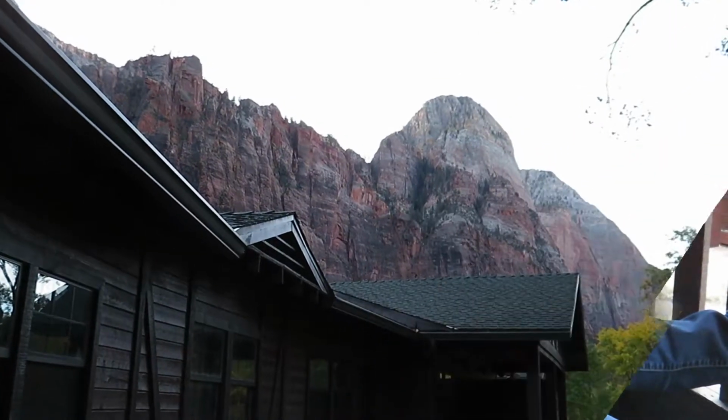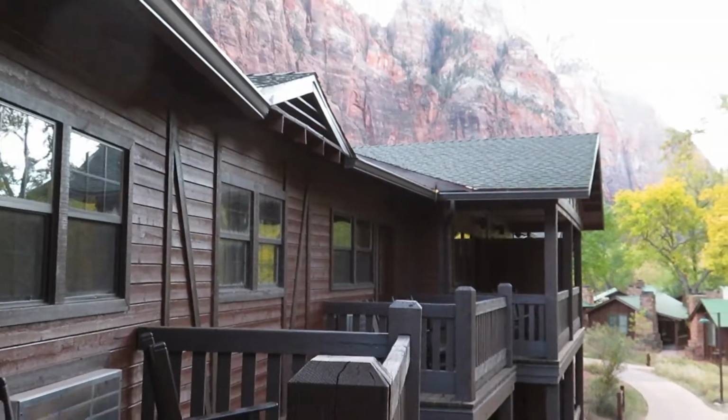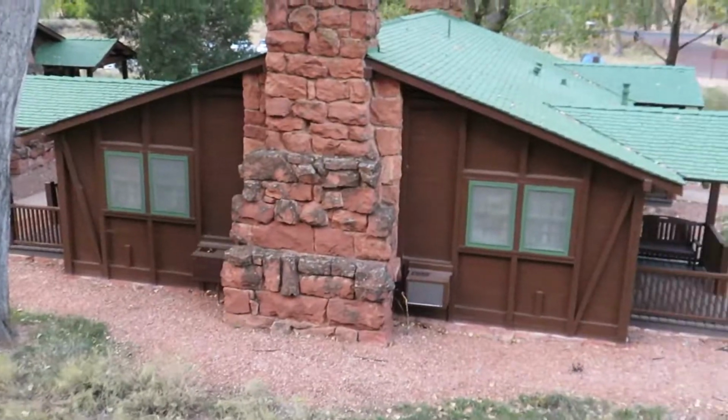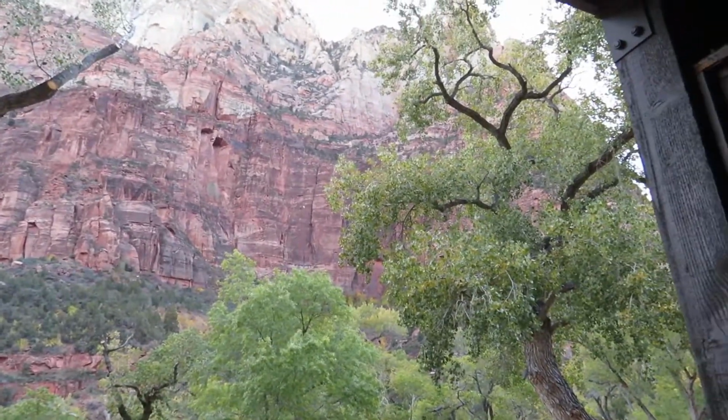We are here on our first full day at Zion National Park. This area where we're staying is called the Watchman. And these are cabins right across the sidewalk from us. This is the view from our porch.